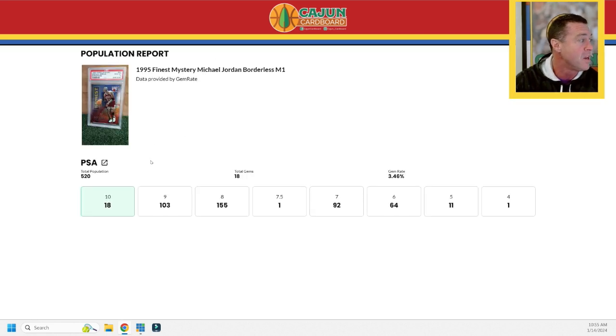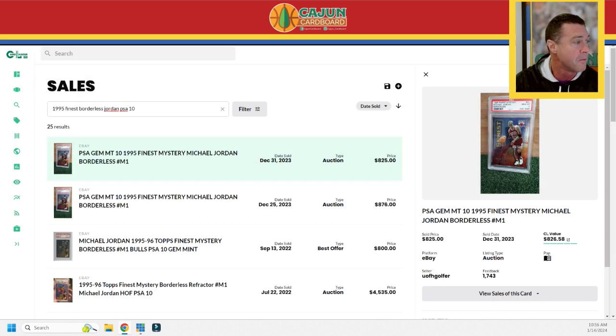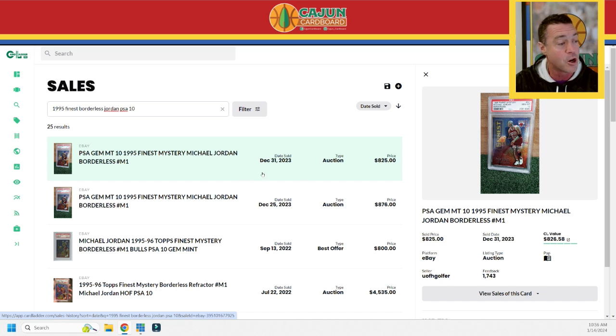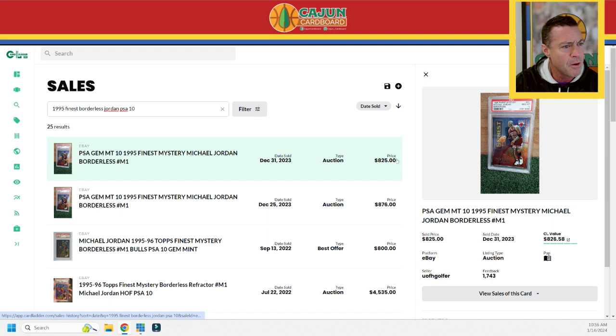This is kind of a big one. As you can see, there's only 18 PSA 10s out there and a 3% gem rate, so a very difficult card to gem, centering probably being the primary culprit. The last 3 sales, you're going to see 825, 876, and 800. I swear I thought I picked this up in a private deal, but I may be wrong. What was my cert number? 3060? Maybe one of these is mine.